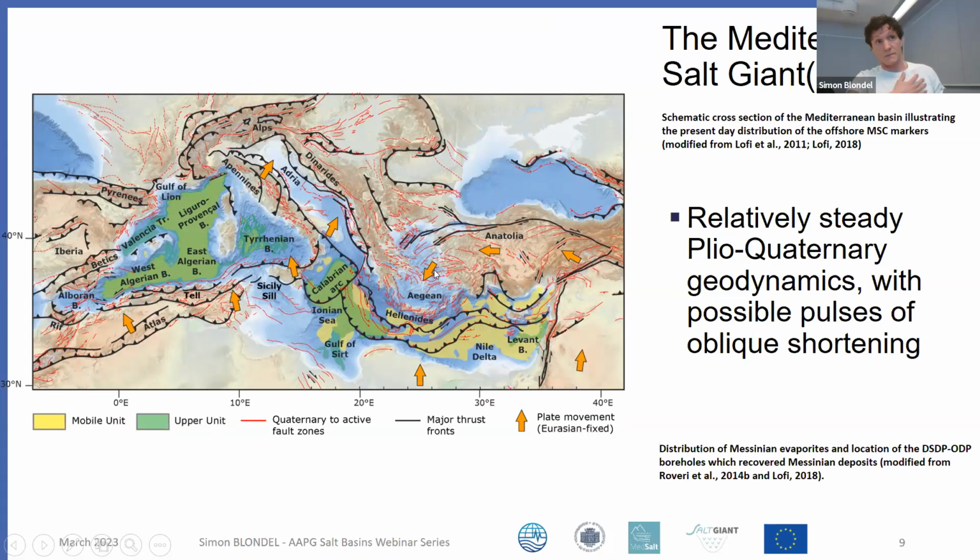This is why the Mediterranean salt giant is such an interesting analog to understand the early stage of deformation, because it's quite young, only 6 million years old, and it has evolved in a relatively steady setting. You can assume that you could study the part in front of the active margins to maybe have insight on the early deformation for contractional salt systems, while you can study other systems like the Gulf of Lion or the Levant Basin to have insights on more extensional systems.